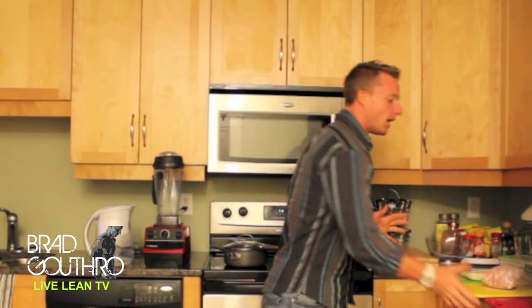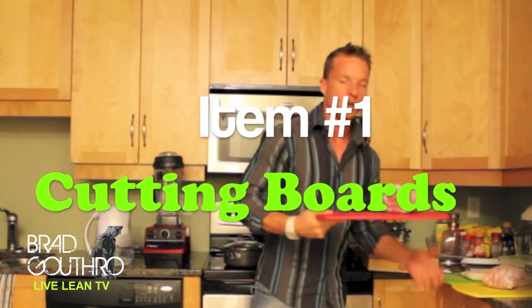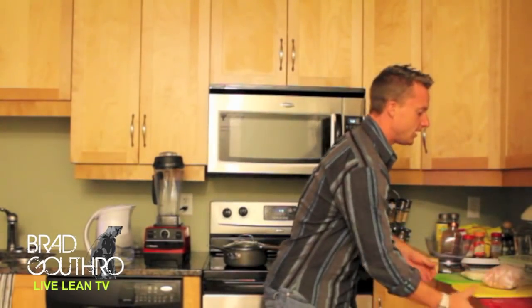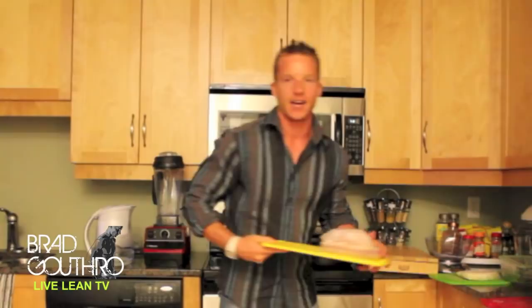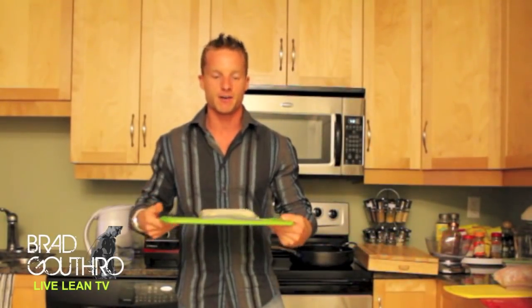First thing I want to show you guys are cutting boards. Now, if you take a look over here, here's a red cutting board. Here is a yellow cutting board. And then here is a green cutting board. So why do I have different colors?